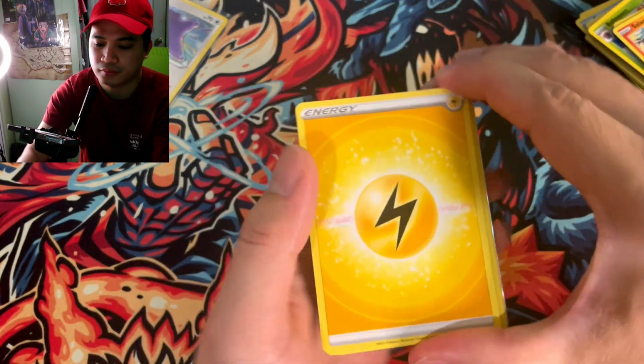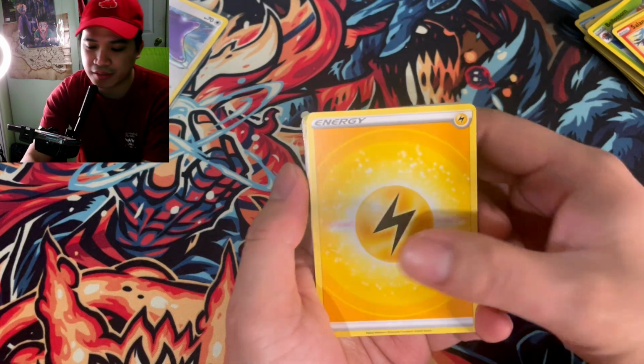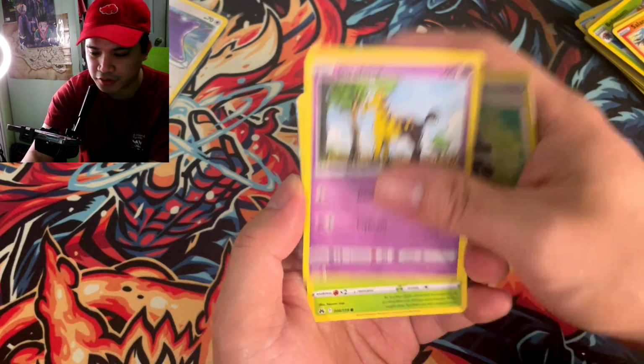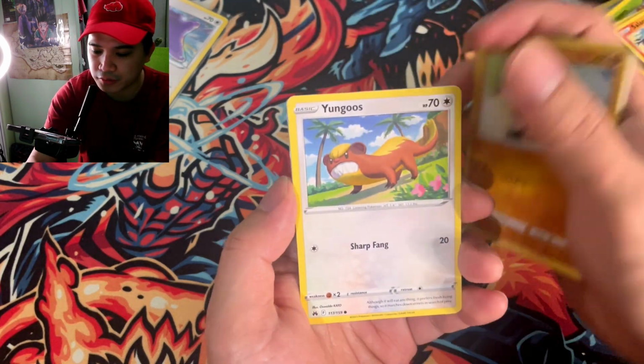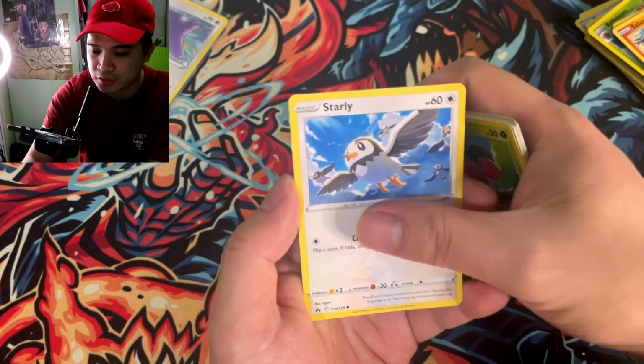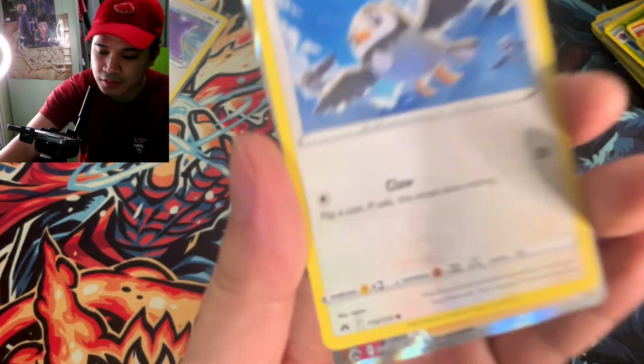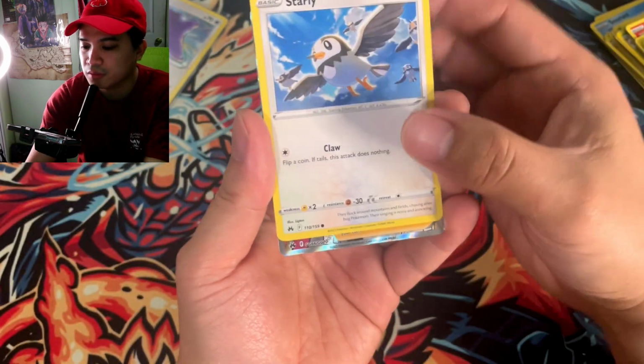Alright. I'm seeing some, I think that's a V-Star though, or not. Electross, Rescue Carrier, Girafarig, Scyther, Riolu, Yungoos, Cherubi, Starly. It's a Galarian Gallery, you guys. It's not a gold card, though. What would it be?